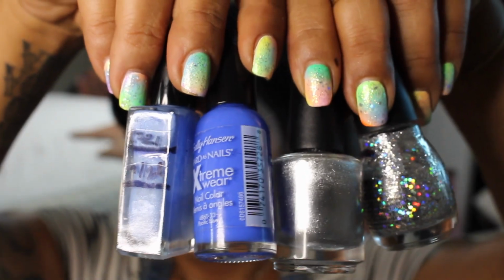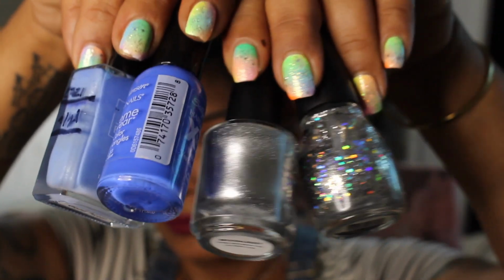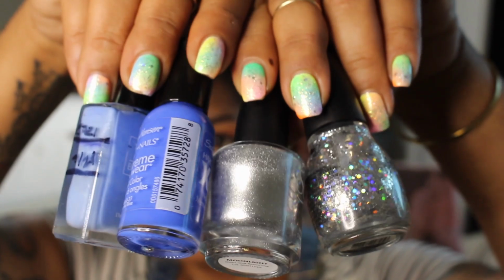And then the next manicure is a combination of these 4 polishes. If you watch my project polish update, then you'll recognize this manicure. I'm not mentioning all of the manicures that I mentioned in my project polish because that's its own separate video, but I did want to mention this one. So let me start off with these two. These two are in my project polish. Actually, these three are in my project polish, but I'll start off with these two.